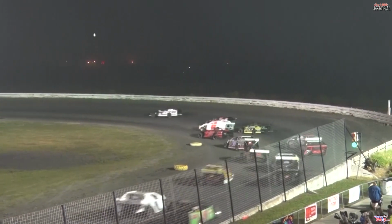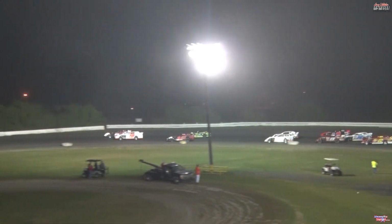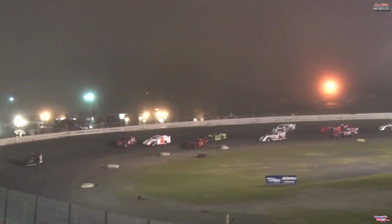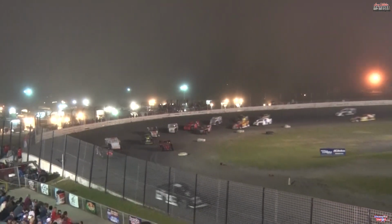Into 1, three wide momentarily there for 2nd. Mikulencak receiving pressure, or putting pressure on Westover. Down the back straightaway off of 2. Ricky Ingalls coming and picking up a few on that restart in the number 81 car. He'll go to the outside of the number 27 of Del Rio. Off of 4.